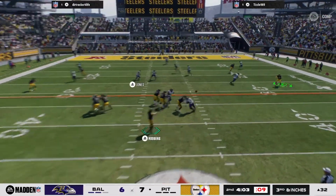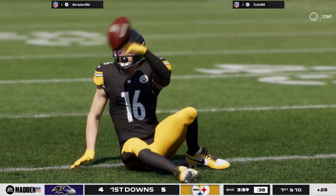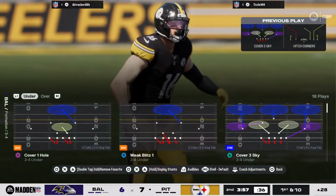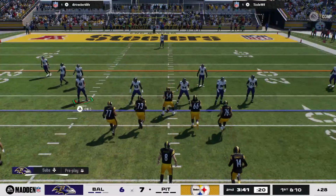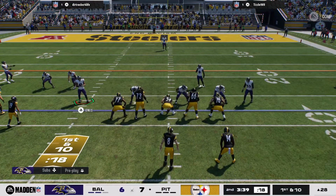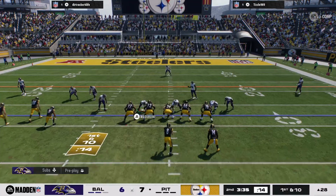Looking out of the gun. Here's Rodgers. Complete beyond the marker. And this is down to the 28 before the defense halts it. It's a 4-yard gain, and that's going to get him across the marker and earn the first. Steelers, first down. First and 10 at the 28-yard line.